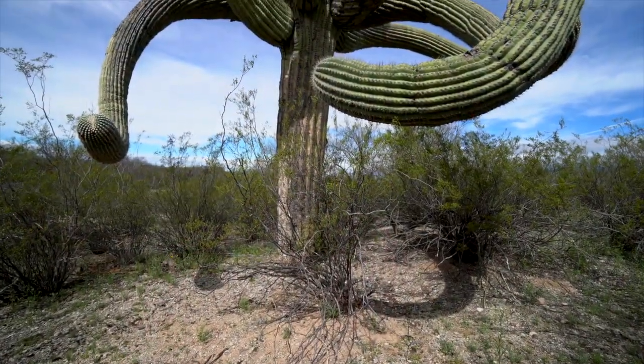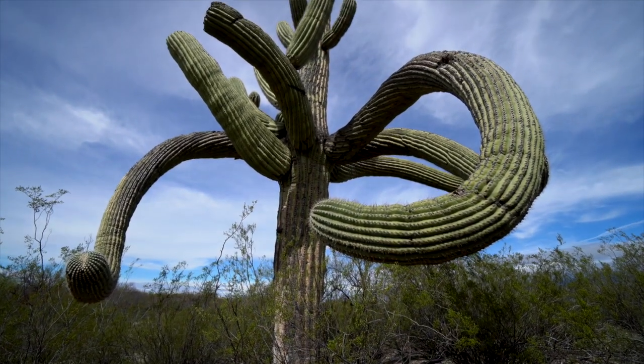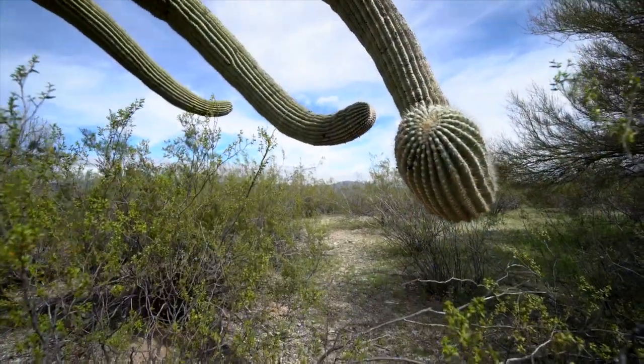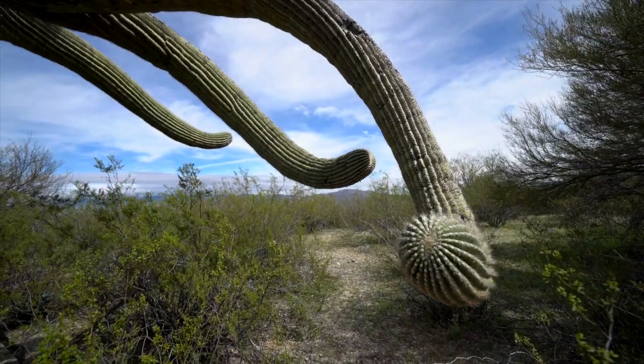The trunk, that's another bad sign. Three arms have fallen off halfway. One arm fell off four years ago at the end.